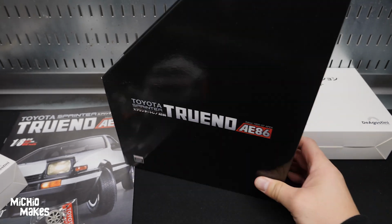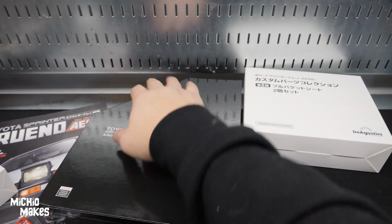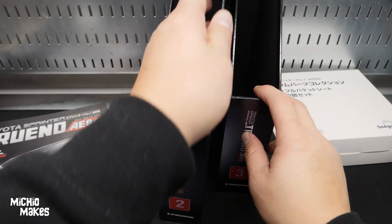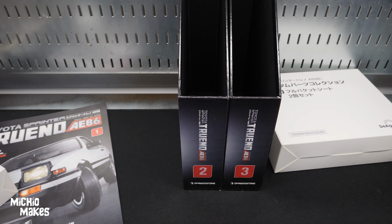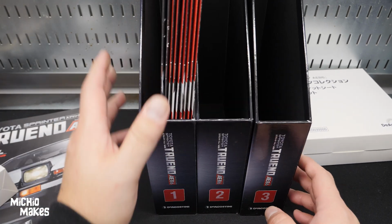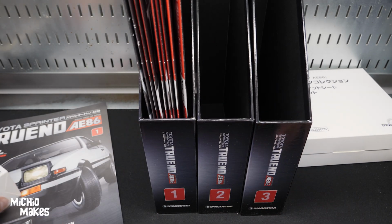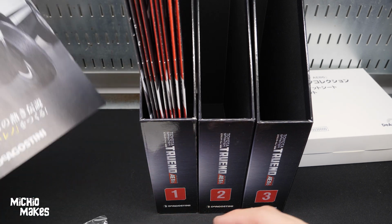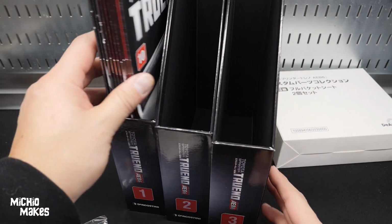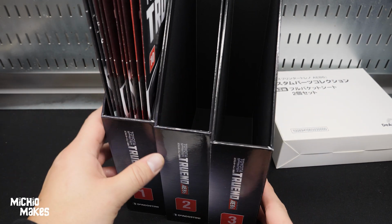one, two, and three manual holders. These will fit all of these manuals inside and keep a nice little library of all the instructions for building the model.